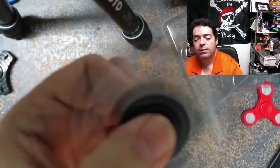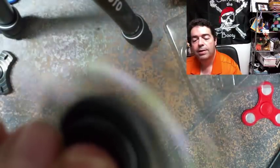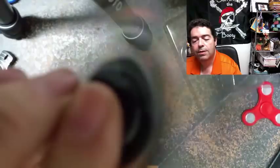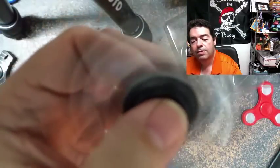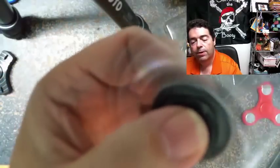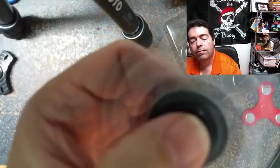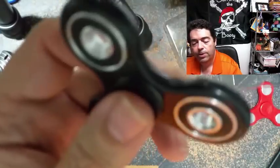So, yeah, it's an okay spinner. It spins nicely. It is a little bit loud for my taste. It does spin really smooth, but not super smooth, not buttery smooth the way I like. I can feel a little bit of feedback from the bearings kind of rubbing or clacking or something. I can feel them a little bit moving in there.